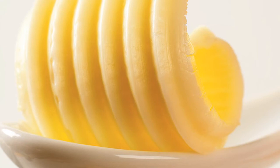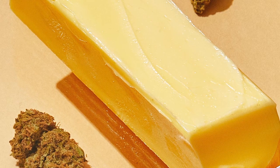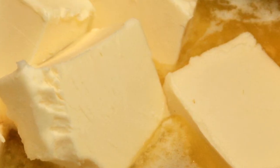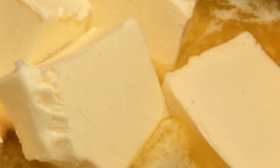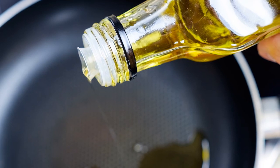If you have the misfortune to get hot tar on your skin, a fatty substance like butter can help to remove it, reducing the pain and making it easier for doctors to assess the severity of the burn. Number 2. Oils. Contrary to popular belief, coconut oil doesn't heal everything.